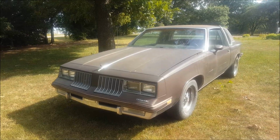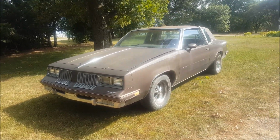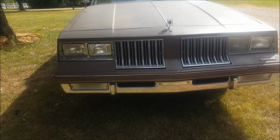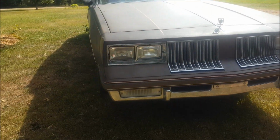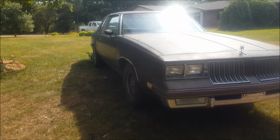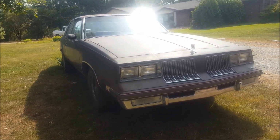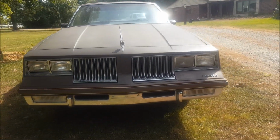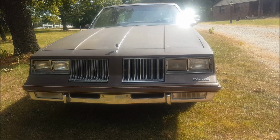Still needs an intro, and it's a sad day in the Bussey household. Here we have our 1984 Cutlass Supreme. Now, the reason I have such a strong attachment to this car is because this, thank you to my parents, was my first daily driver. It's been the family spare car for a few years now, and it was passed on to me at the beginning of my sophomore year.